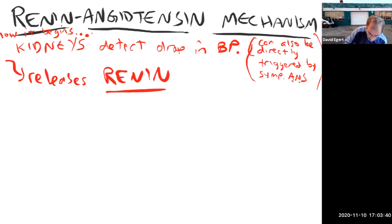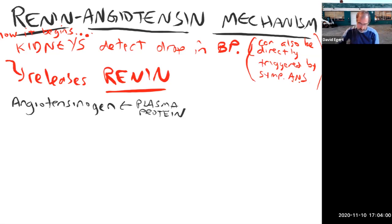One of the proteins that's just normally in the bloodstream is called angiotensinogen. This is just a plasma protein. Remember we talked about fibrinogen. You have these plasma proteins that are just waiting there for their moment to do what they're supposed to do. When it says something-inogen, that means it's a precursor version. This is not the active version, just like fibrinogen is not the active version of fibrin. Fibrinogen is soluble, lying in wait in the plasma until there's a clotting cascade, in which case it gets turned into fibrin.